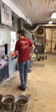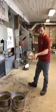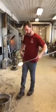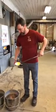All right, so he stripped some of the glass back off in the furnace, but there's a little bit of extra clear on the tip. So he'll take his shears out of his pocket and just peel that off and cut it.